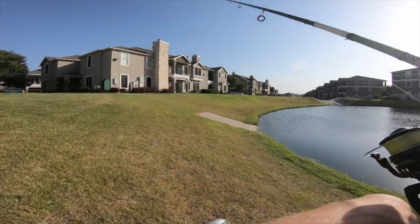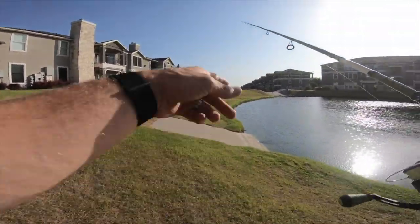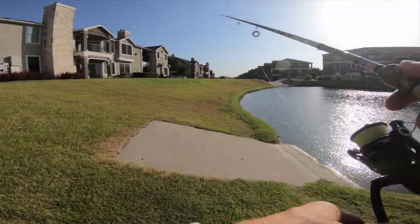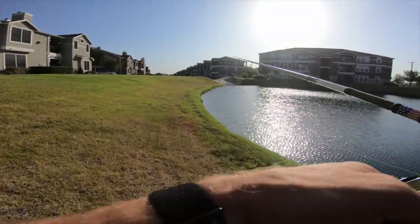I just did a little digging and it looks like people are only catching catfish out of here on the FishBrain app. So let's move down to this next pond where I know for sure there's bass. See what happens over there.